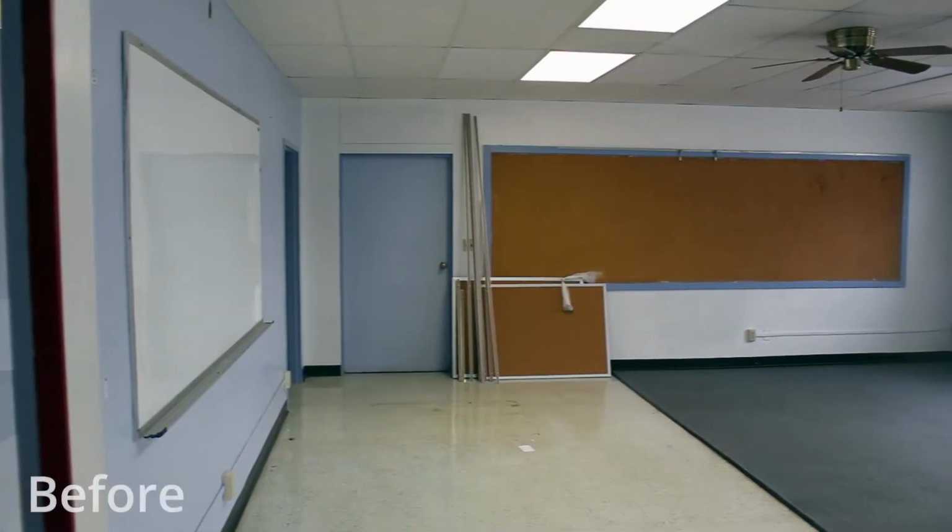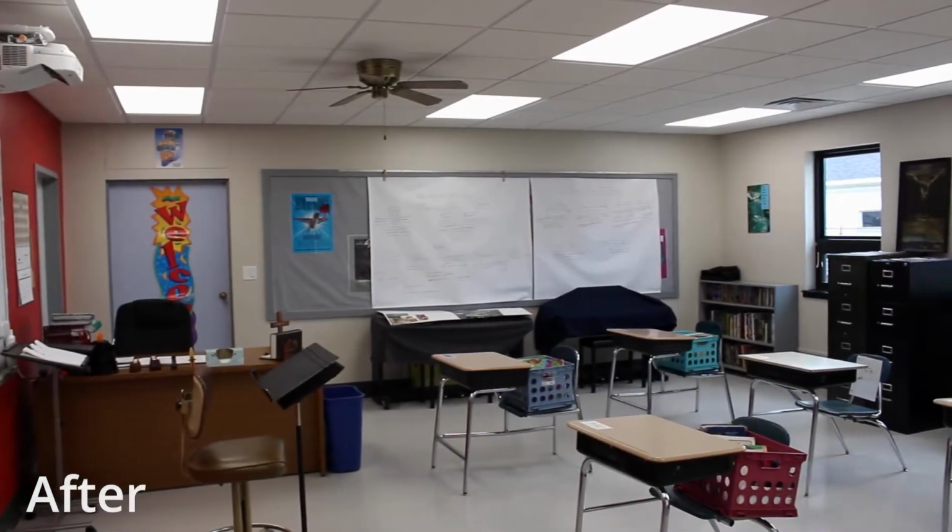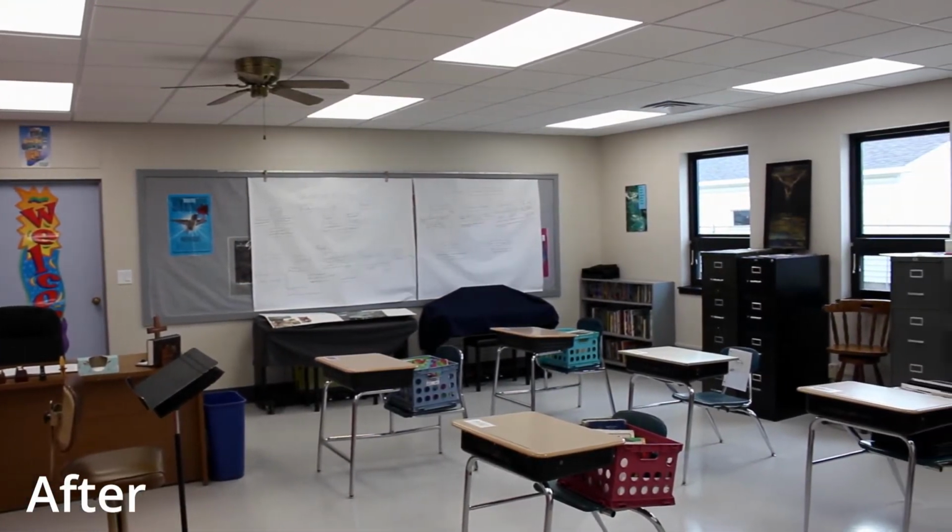Here we are in Mr. Bakken's classroom. Let's take a look at some of the before pictures. And now, here we are in Ms. Bauer's classroom.